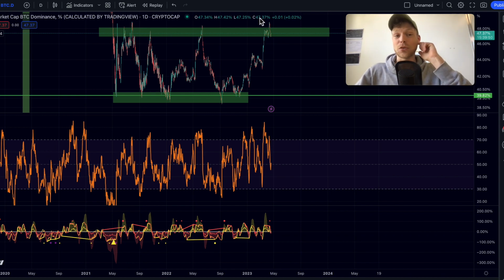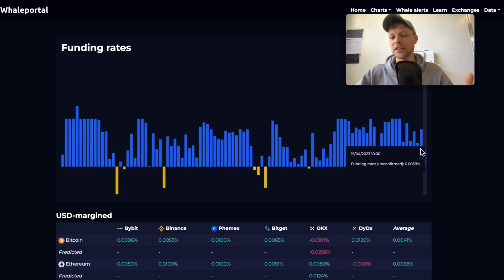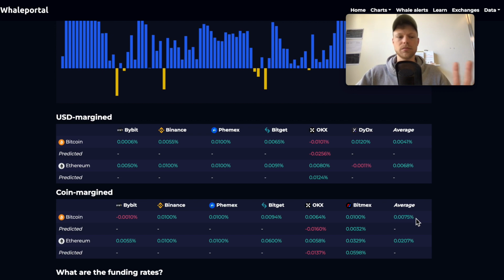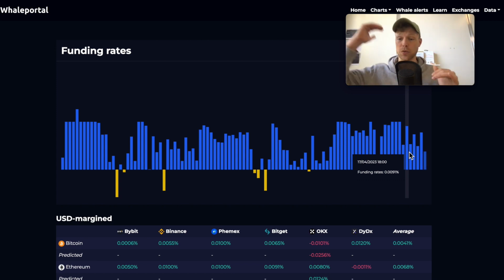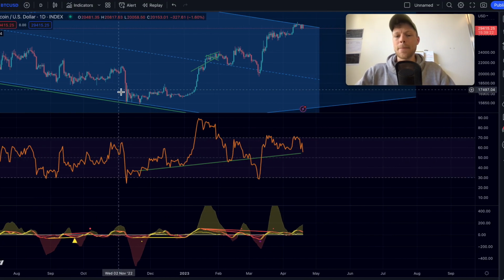Then I want to bring you to the Bitcoin charts. And let's start with the funding rates on whaleportal. So what we can see, the funding rates are still coming down right here. The average funding fee is still coming down, right? So it means that the balance is not completely there yet, because we want to see at the top a lot of people longing Bitcoin. That's not yet the case.